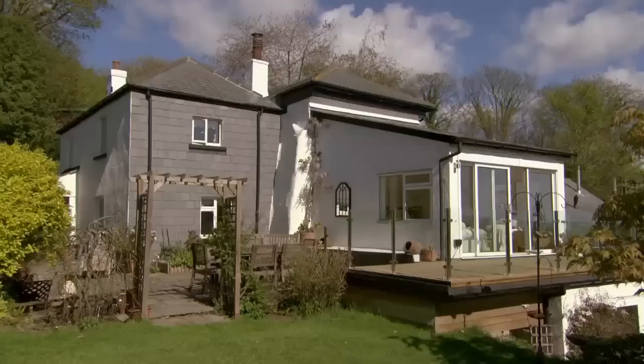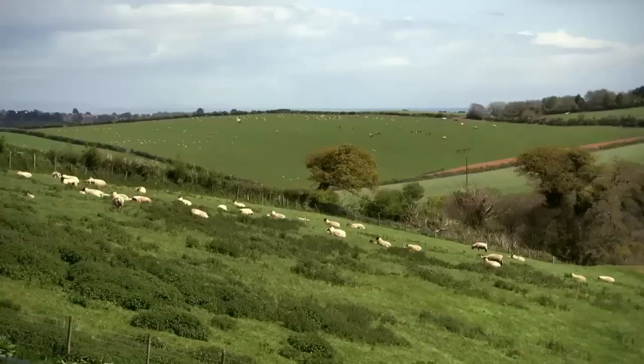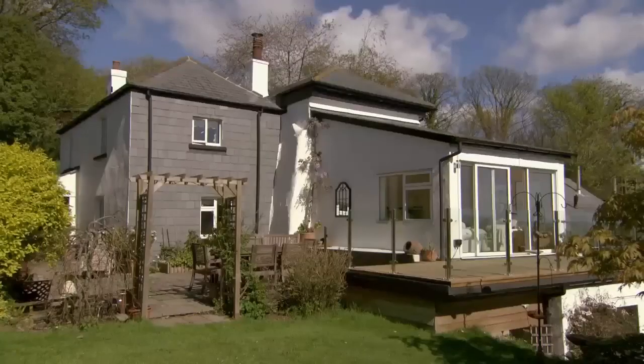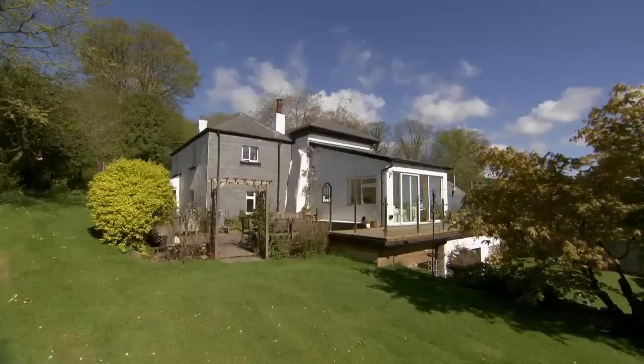So, Will and Kate, this is the property I've really wanted to show you. Quite a stunning setting. It's stunning, absolutely stunning. It's amazing. We've got sheep, and we've also got some other friends that I'll tell you about a little later on. We'll keep that bit of surprise. Okay. It was originally a worker's cottage. There's an older part to the house that dates back 150 years. It's been extensively renovated over the last 50 years.